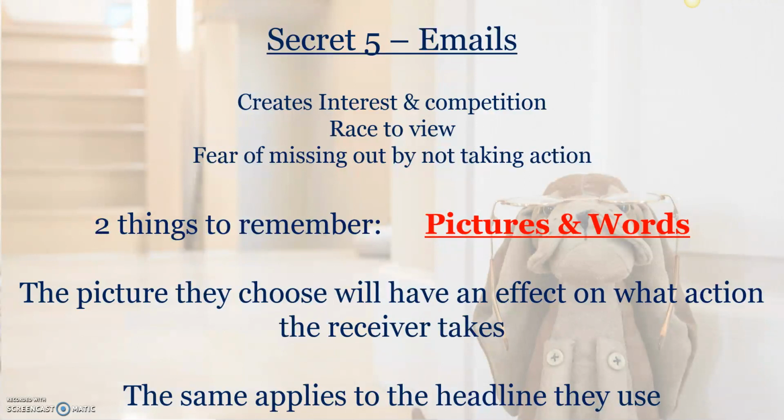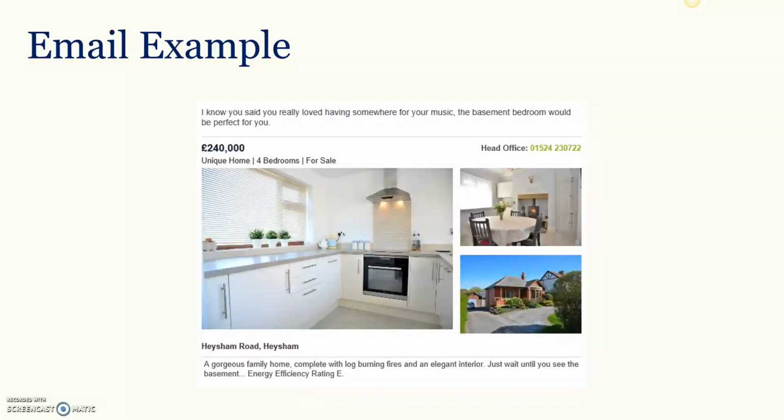Two things to remember here: pictures and words. The picture that they choose that goes on the email will have an effect on what action the receiver takes. Same applies for the headline that they use. Here's an example. So this is one that I did and sent it to myself so I could show you.